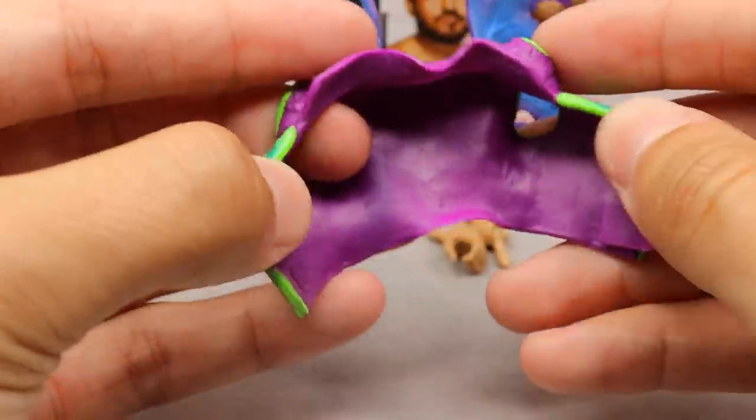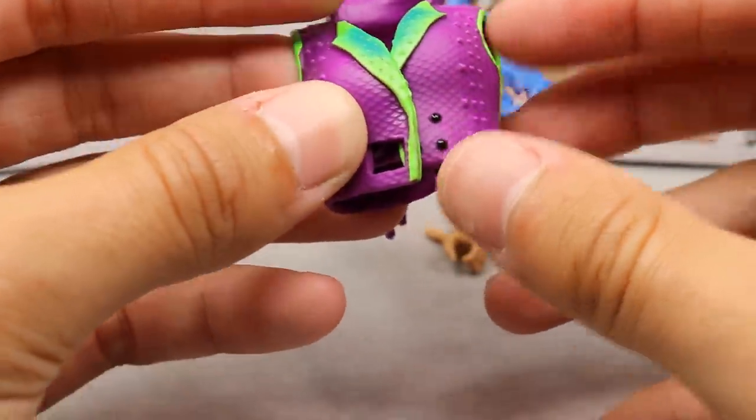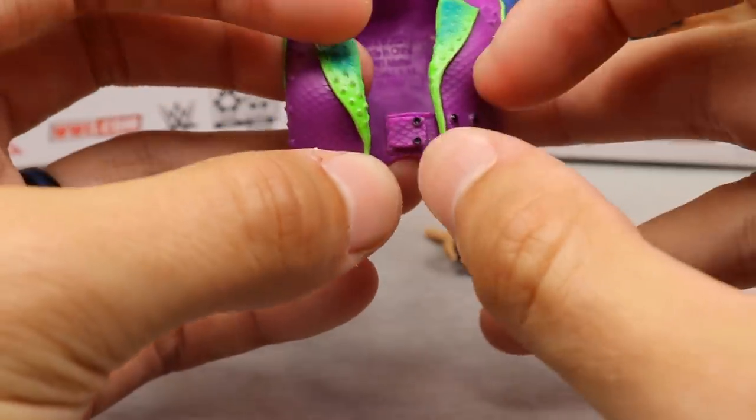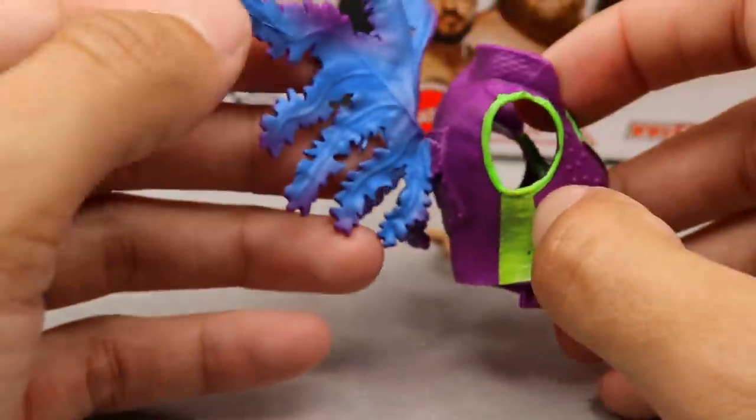It is rubber, but it's a vest, so it works out good for me. It does plug in the front as well. If you wanted to do that, you can. Honestly, I'd probably just snip that off and have a vest, but you can do that if you'd like.